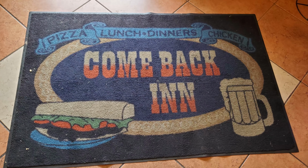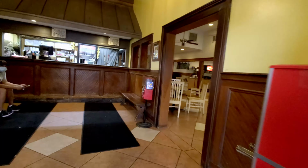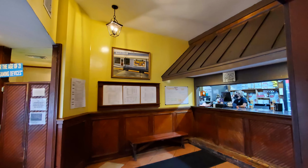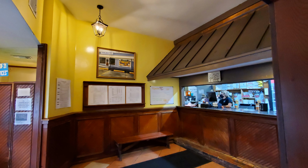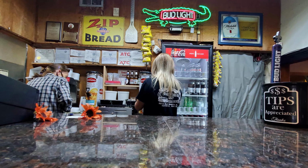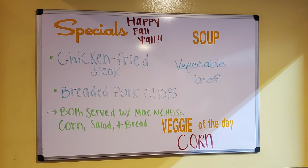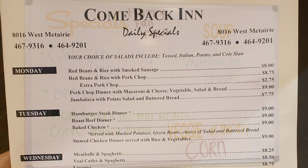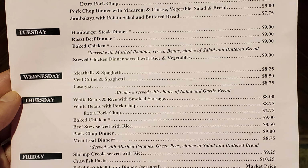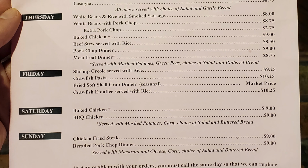You are invited to eat with me New Orleans food classics as first we feast on chicken fried steak, po' boys, and lasagna. So when you first walk in, you order up here at the counter, and then they have a specials board that's up here on the left side. And so you get to look over the menu, look over the specials board, and decide what you want to eat. So today we have chicken fried steak, breaded pork chops, vegetable beef soup, and then our menu to look at. So they have a great selection of weekly specials every day that they're open, and I'll let you check that out on your own.